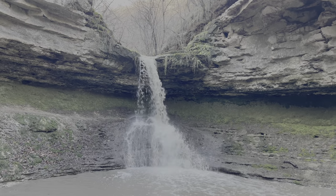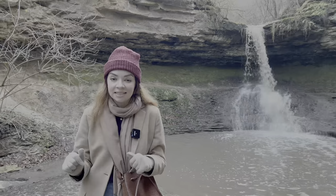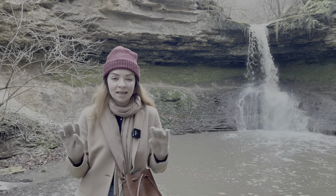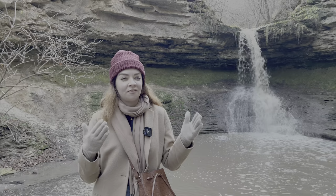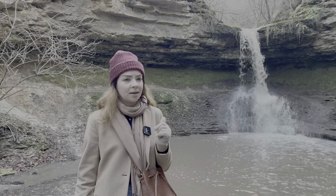Look at it. It's a thing of beauty. It was absolutely worth coming here. That's definitely not Niagara Falls. But I think for Moldovan standards and the fact that we are mostly a flat country, I think this is pretty damn good.